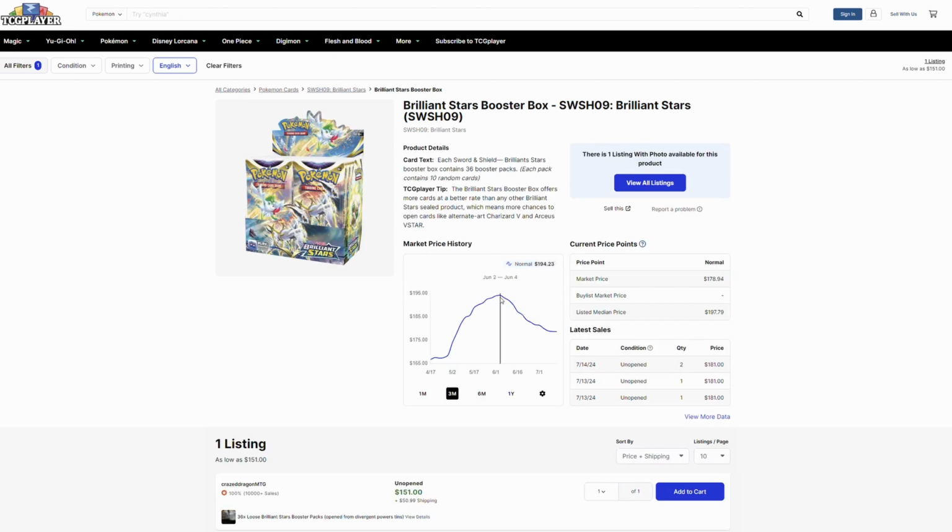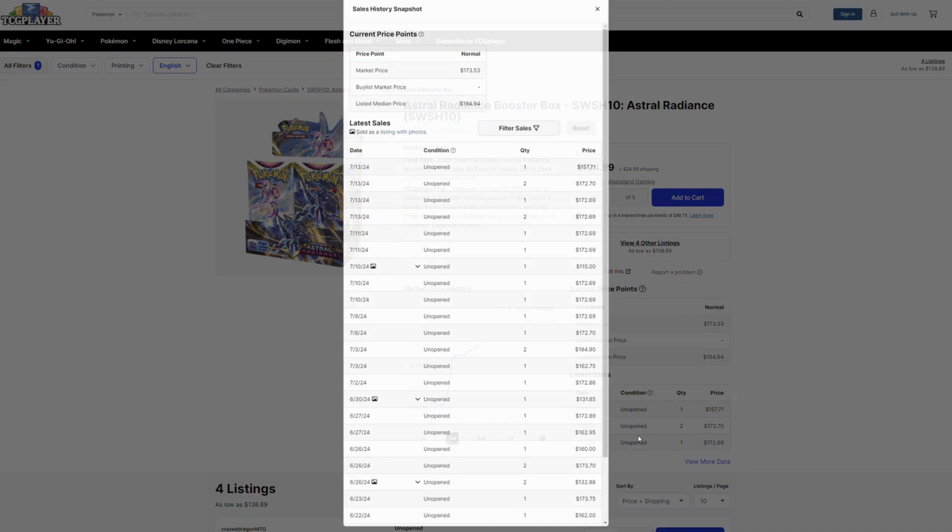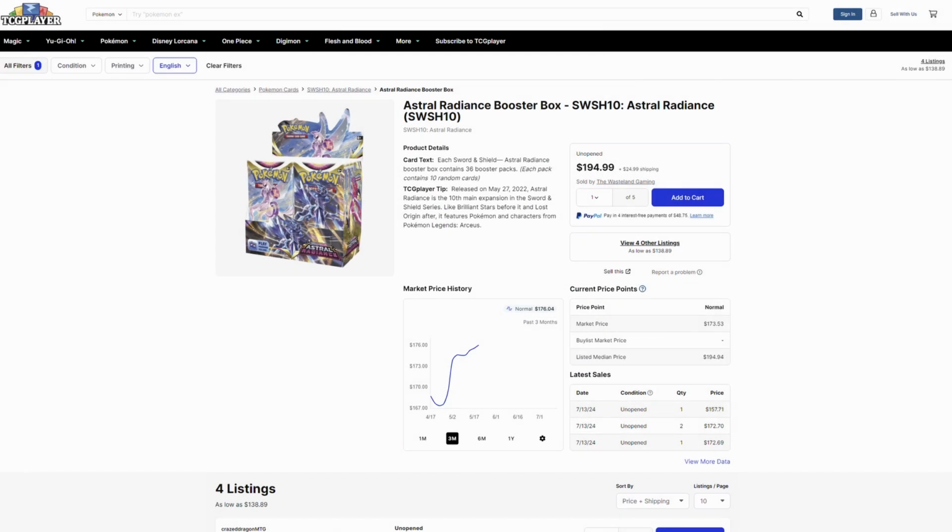Brilliant Stars has seen a little bit of a pullback from around the 190s down to around 180. Most recent sales from yesterday, and today 181 exactly. Next up, Astral Radiance. The graph doesn't show us too much. Most recent sales, July 13th, yesterday, 172.69, 172.70 and 157.71. If we look at more recent sales, 172.70, 172.70. So, low 170s on Astral Radiance right now.